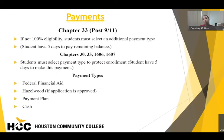For Chapters 30, 35, 1606, and 1607, students must select a payment type to enroll to protect their enrollment. Basically, if you have one of these chapters, then you need to secure the payment yourself, or else the college will drop you for non-payment. Benefits that do not drop for non-payment are, again, Chapter 30, Hazelwood, and Chapter 31, Vocational Rehabilitation.